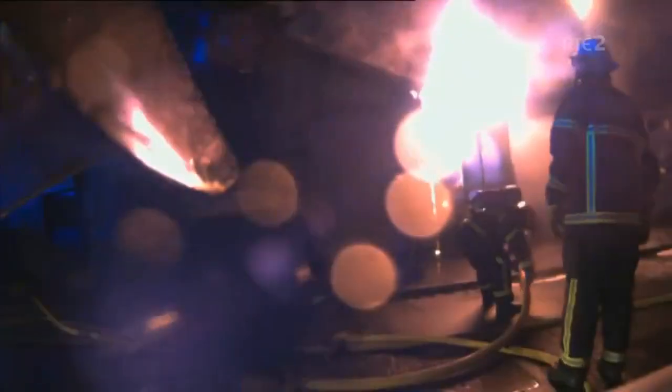Meanwhile, over at the car garage, flames continue to pour out of the building as firefighters struggle to access the seat of the blaze. A breathing apparatus crew has entered the smoke-filled interior and looks for alternative options.